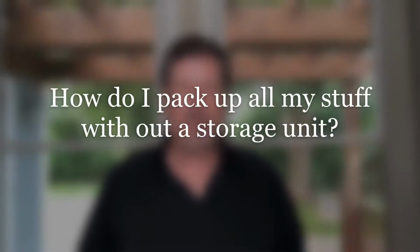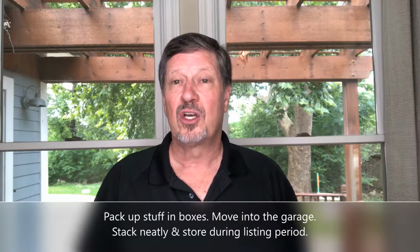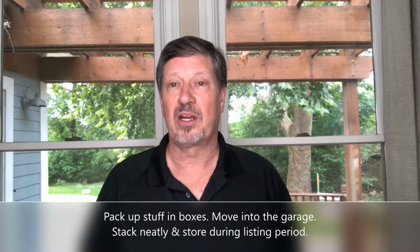Her first question was this: how am I going to pack up all this stuff? I do not have a storage unit. I said, Lisa, it's okay. You have a 2-car garage. What we'll do in the preparation and listing phase of our time together is you will pack your stuff up in boxes, and we'll get it moved into the garage, store it there during the listing period. As long as it's neatly stacked, it's amazing how much stuff you can put in a 2-car garage. Better than most storage units. So yes, you can do that during the listing period.